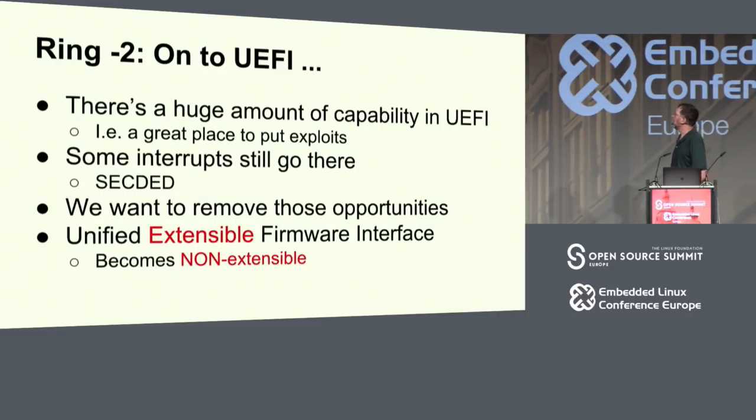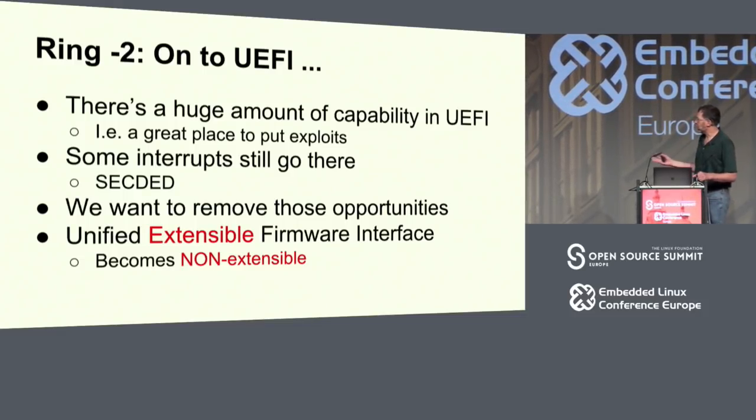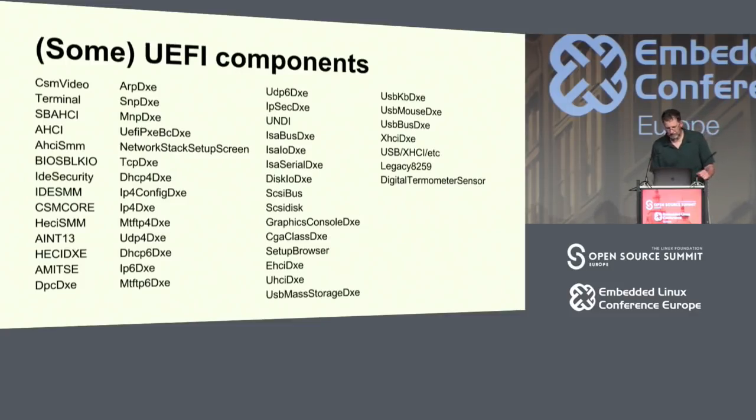On to UEFI. UEFI is huge. It's extremely complex. We find a lot of errors in programming of it just for that reason. There are some things that still seem to need to go there on some platforms. So single error correction, double error detection interrupts seem to want to go to UEFI. Maybe that's not as true as it used to be. But we really want to remove all the opportunities to put exploits into UEFI, and that means removing most of UEFI. So it was the Unified Extensible Firmware Interface. We make it non-extensible.